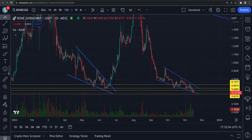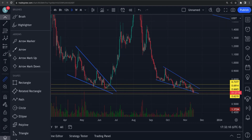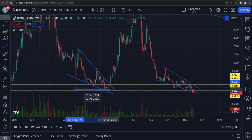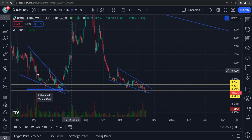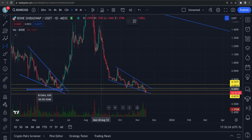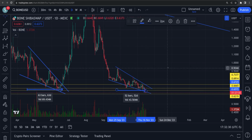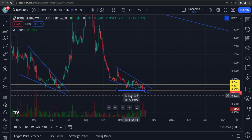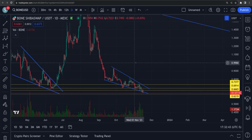It was in this pattern roughly. Let's get a measurement here. Date range: this thing started, it was in this thing for 2 months. We're going on right now, from the beginning of this thing to where we're at, 52 days. So we're getting there. The tighter these things wind up, the closer they get to the breakout. So that's one good thing. The tighter this thing gets, the closer we are to the breakout.